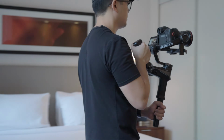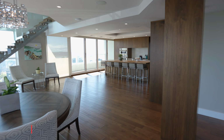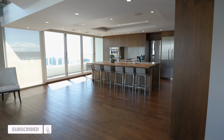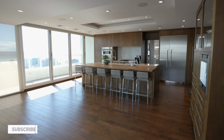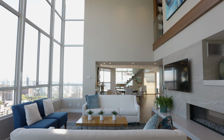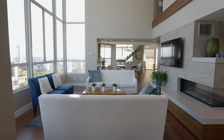I normally set the focus on the back of the wall or the center of my frame or wherever I want my audience's eyes to be focused on. Technically, not everything will be in focus the whole time, but with a wide angle lens, you can get away with this since it's going to be hard to tell if something is out of focus.